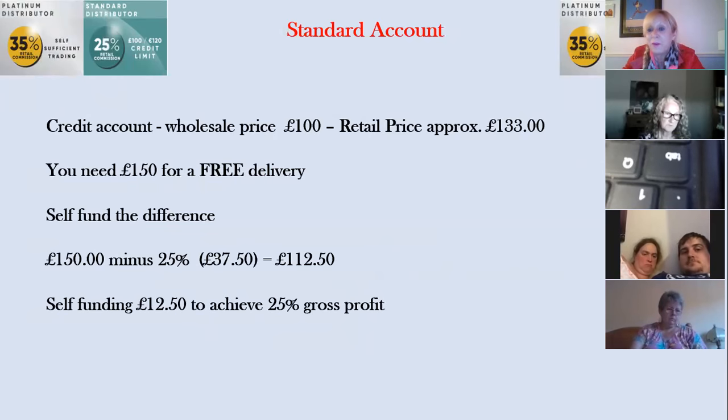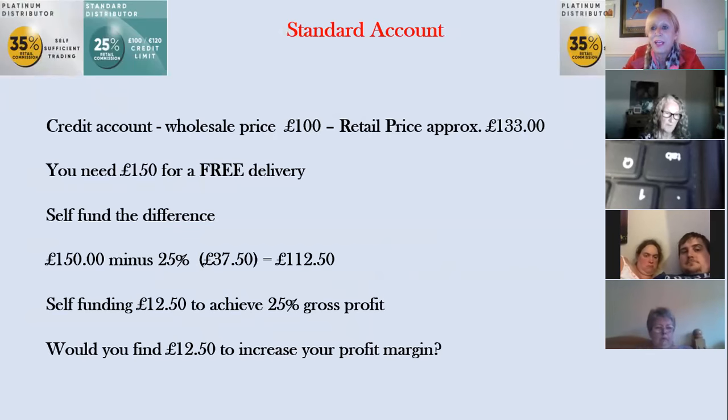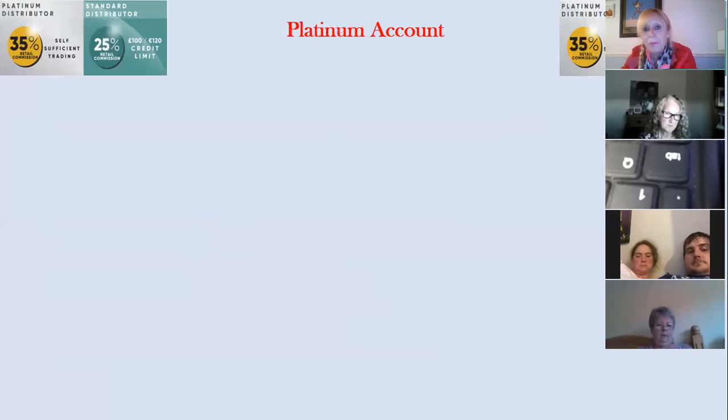Self-funding £12.50 seems a really good idea to achieve that goal, not paying a delivery charge and getting a free delivery, and that way you're getting 25% gross profit. Now, that said, there is a question: would you find £12.50 to increase your profit margin? Most people have been doing that and would do so, but I do know that's not always possible.